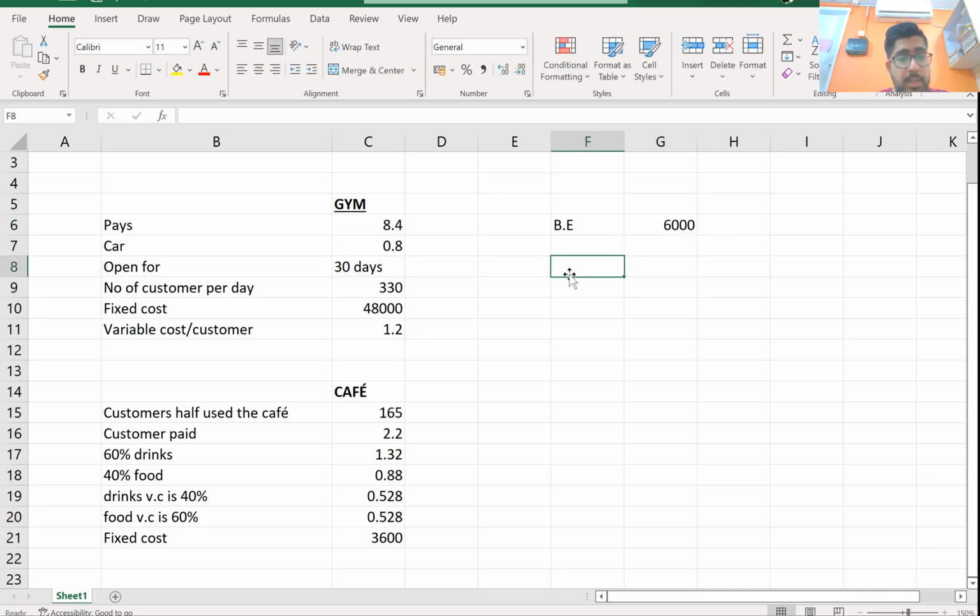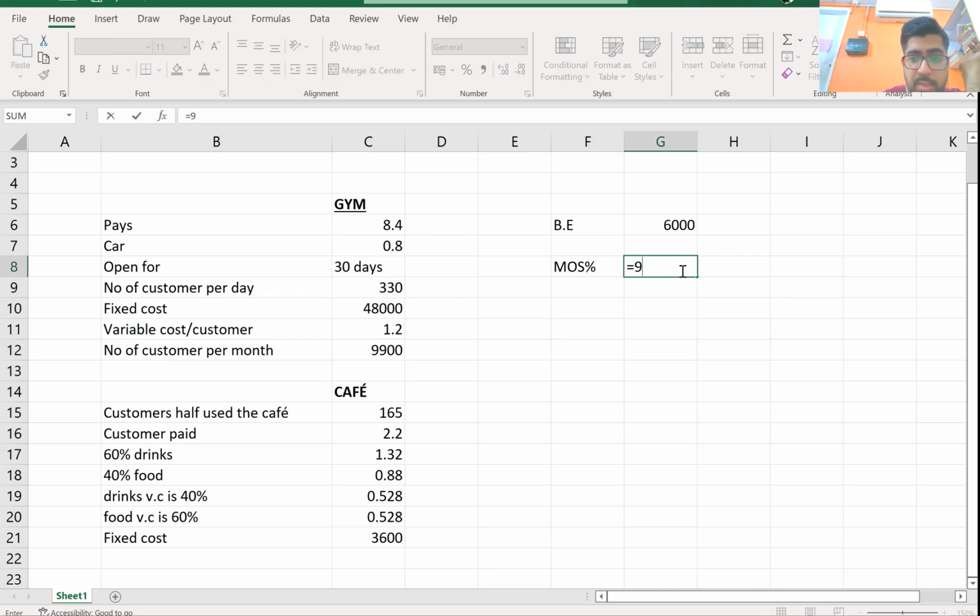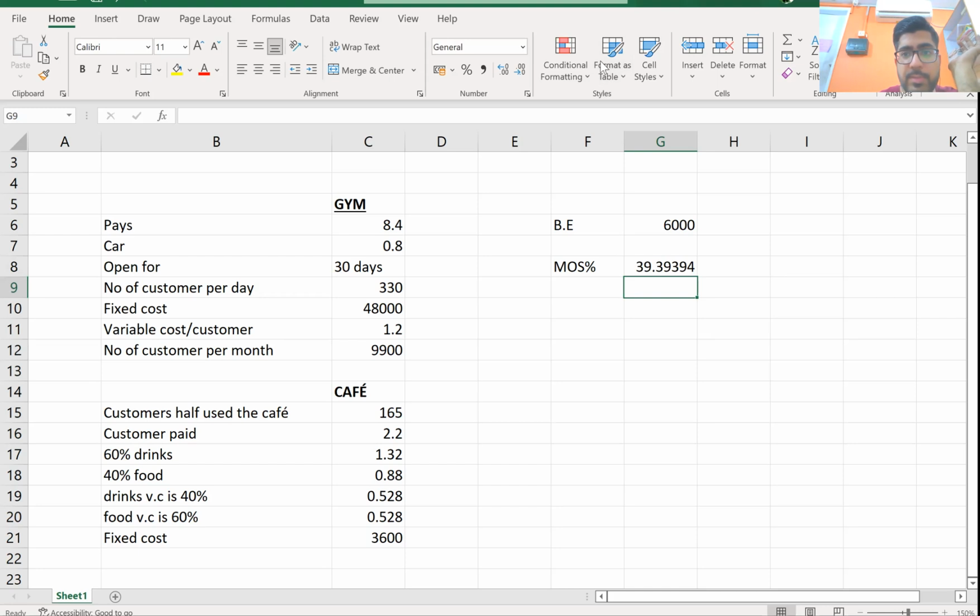And as far as MOS percentage is concerned, we take budgeted customers less break-even customers over budgeted customers, times 100. So break-even customers are 6,000 for the whole month. Budgeted customers are 330 per day, and open for 30 days. So number of customers for the month is going to be 330 per day times 30 days, 9,900. So margin of safety percentage: budgeted customers 9,900 minus break-even customers 6,000, divided by budgeted customers 9,900, times 100, 39.39%.